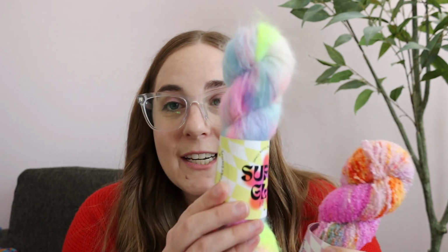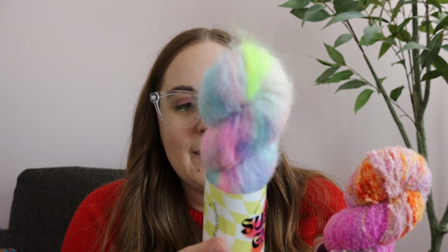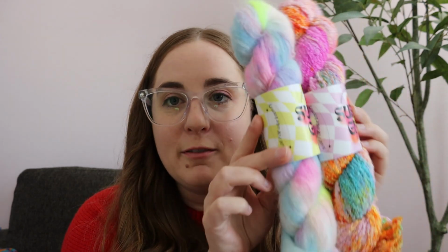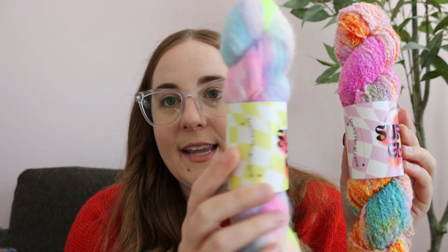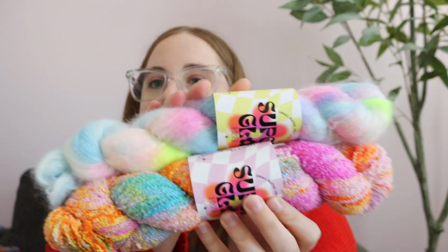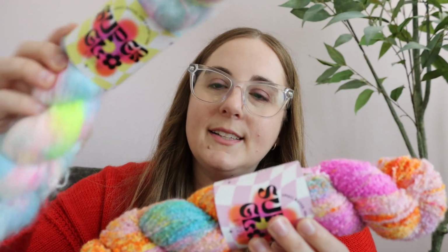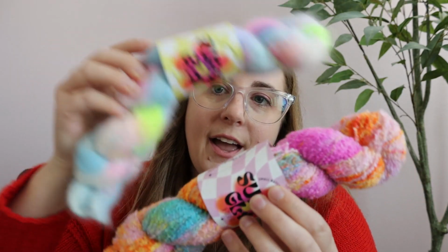And then I picked out this Suri silk, 74% Suri alpaca, 26% silk, that I thought would pair really nicely with it. And this is the colorway Mermaid Caves. And so they are slightly different. The Suri doesn't really have any orange in it, but it does have this bright yellow. And I just think they're gonna be really fun together.